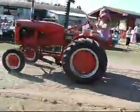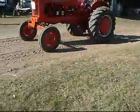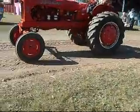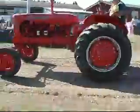This is an Allis-Chalmers Model B diesel, and collectors are really after them too. That's a powerful little tractor, 45 horsepower.